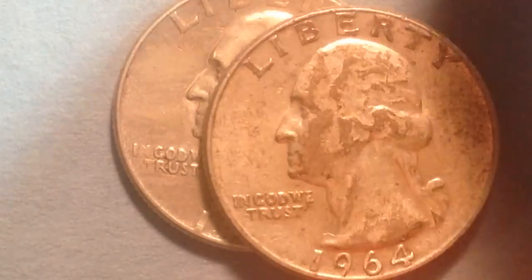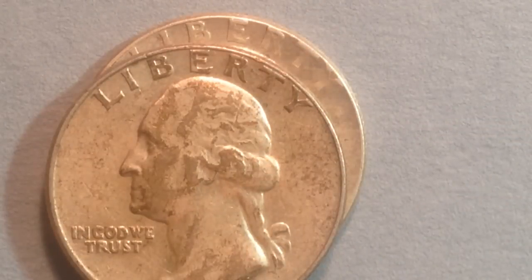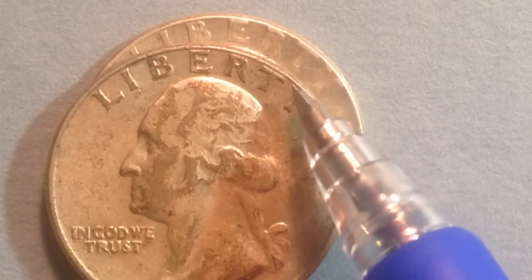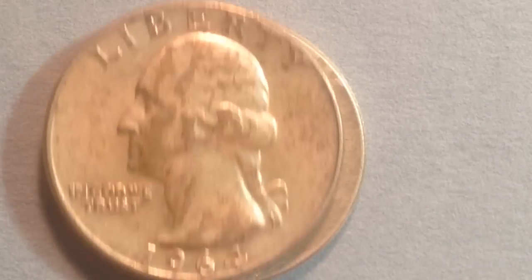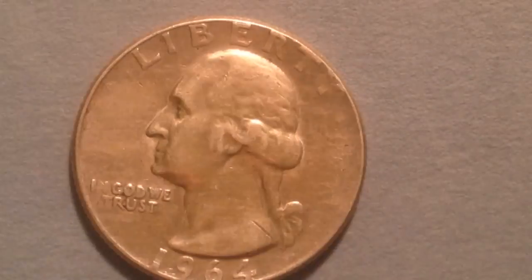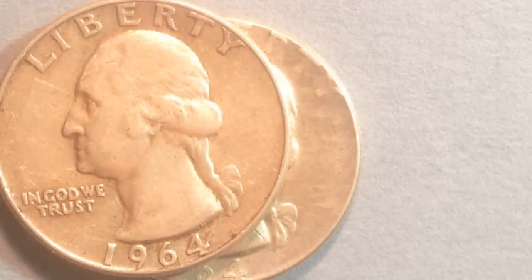Now check out the edge of the coin for these two coins right here. So this one right here, it's got a clear separation between the edge of the coin and the letters at both Liberty and the date at the bottom. So this one right here would likely get a higher grade. This one right here might even get an even better grade.